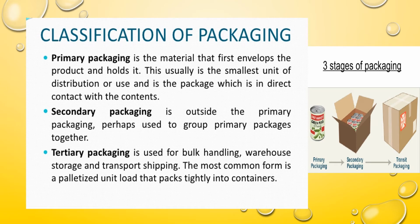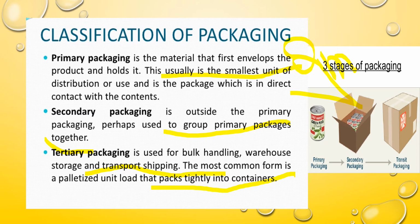So primary packaging is usually the smallest unit of distribution. That means what? If you want to give it to your nearby stores here and there, then you can do only one level of packaging. That's more than enough. If you want to give it to like two or three shops, then you can do the secondary level. But if you are looking at shipping it to probably a different state or a country, then you need to ensure that those goods are properly put in containers and are tightly packed. This is a classification. This will come for a two marker. So I'm writing it here as a two marker and marking it important.